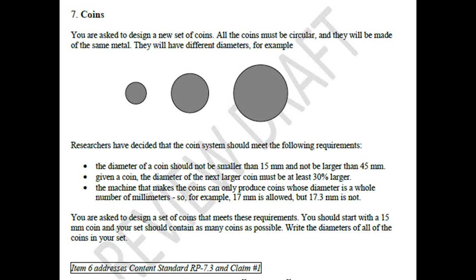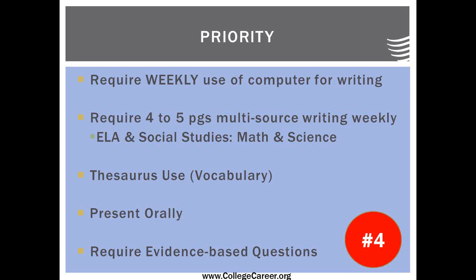This is the culmination, the assessment, the synthesis of reading complex text in math, in English language arts, increasing complexity of my curriculum, delving deeper through inquiry, and then finally creating that synthesis through writing. So that's the priority. So require weekly use of the computer for writing, 4 to 5 pages multi-source writing per week.